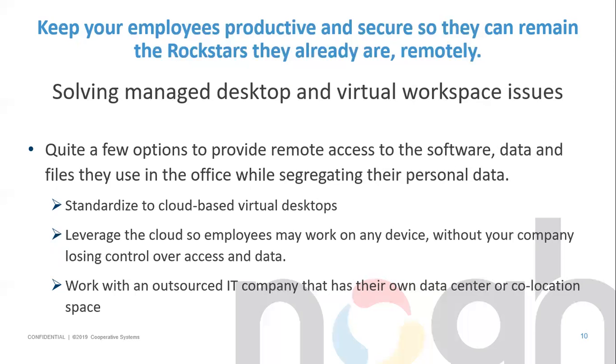So the first thing there to consider is standardizing to cloud-based virtual desktops. So we want to keep our company data as much in a controlled environment as possible, so that data isn't living on those endpoint devices that exist all over the place. So how can we centralize that data within a cloud-based environment that gives a virtual desktop access to your staff? That's really the best scenario, because that gives us the control, the protection, the cybersecurity protections, the backup and disaster recovery protections that we need to properly maintain and control our data. And then it also keeps that data from potentially getting into the wrong hands.